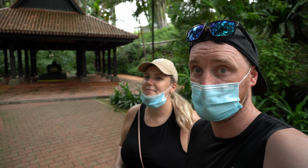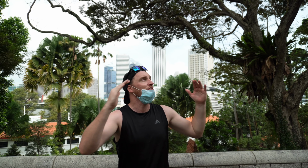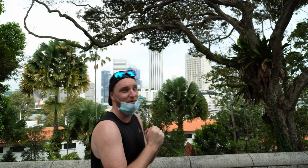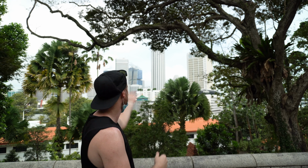This is one of the things I love about Singapore the most. We're currently in one of the most amazing parks with these massive big trees and gardens everywhere, but you're never quite far away from the big city life. It's literally right there. You get the best of both worlds here.